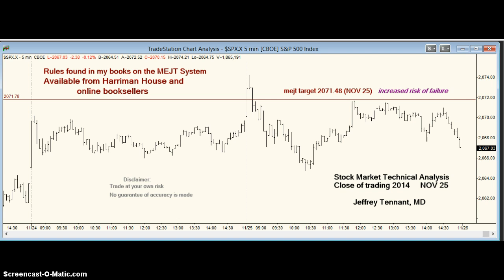What's wrong with this pattern? Well, this is a daily formation which tends to make higher and higher highs and close near the high of the day. When that fails to happen, it usually has negative implications.